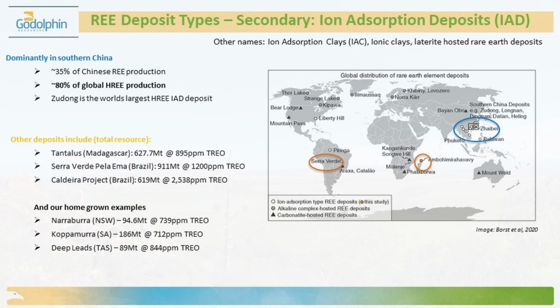However, there are some bigger deposits which are hopefully coming online. We've got Serra Verde there in Brazil, nearly 1 billion tonnes at 1200 ppm TREO, and perhaps the poster child for these clay-hosted deposits is Meteoric's Caldeira project in Brazil, so 619 million tonnes at a little over 0.25% TREO.